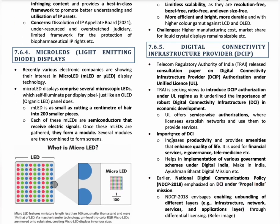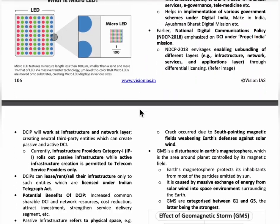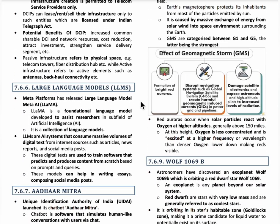The next topic is micro LED display. So micro LED displays comprise several microscopic LEDs which self-illuminate per display pixel, just like the original LED panel does. The next topic is large language models. So these assist researchers in the subfield of artificial intelligence. These are used to provide information from scratch, and they also help in writing essays and composing social media posts.